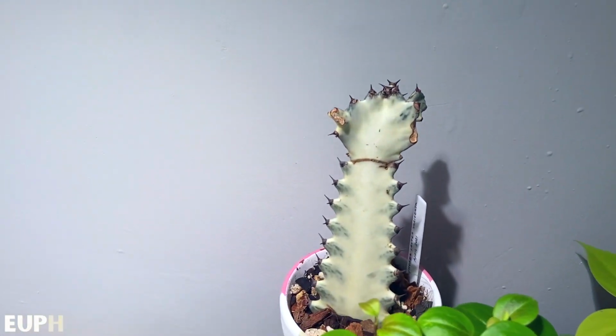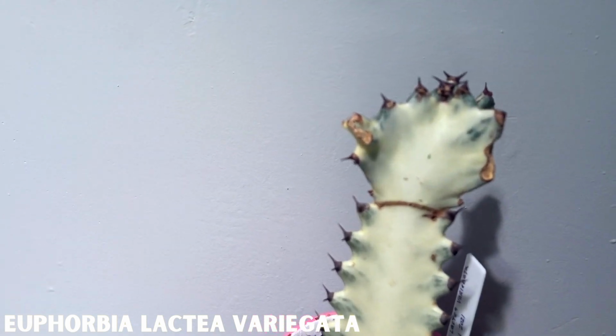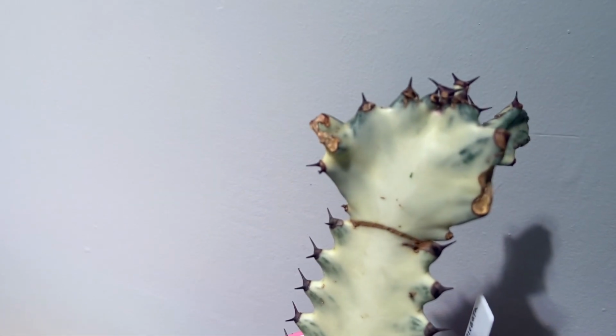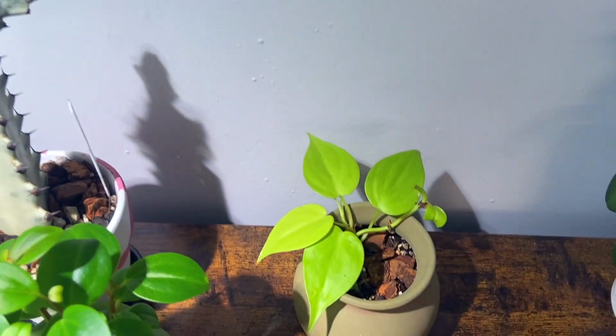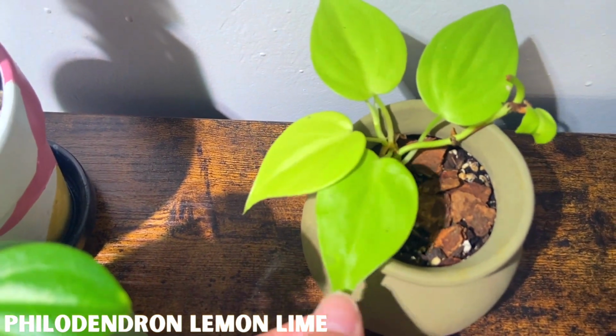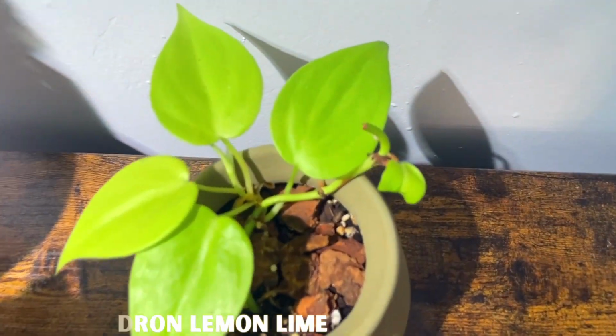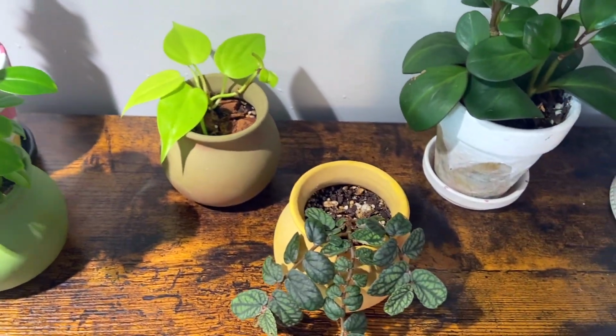Back here is a Euphorbia lactea variegata, which is super cute. It's a cactus, and as you can see, it's white, but then there's some kind of green-blue variegation on it. Down here is a lemon lime philodendron, really beautiful. We got it as a one-leaf cutting, and now it is four plus this little baby leaf, so gotta watch it keep growing and chugging along.